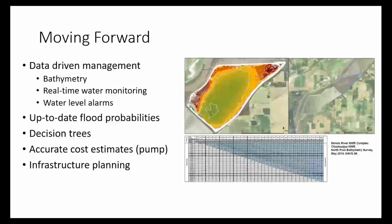And how do we do that? We do that with data-driven management. We are collecting bathymetry data. We're collecting real-time water level monitoring, and we're creating up-to-date flood probabilities. And we're going to use all this data to make a decision tree to determine when and how we can manage our habitat. So essentially answer the question, if it's July 15th and the water is just now dipping below our levees, what is the percent chance that we can create quality habitat if we turn on the pump right now? And those kinds of decisions help plan our infrastructure in the future.